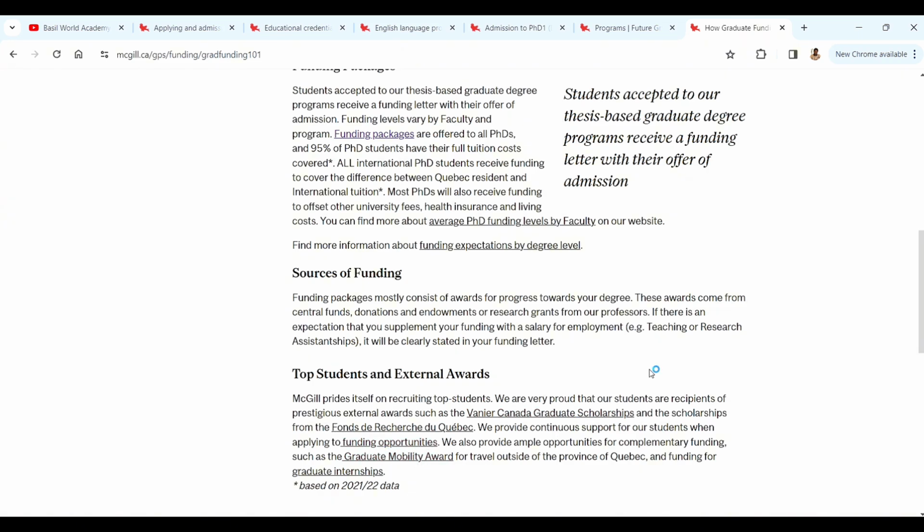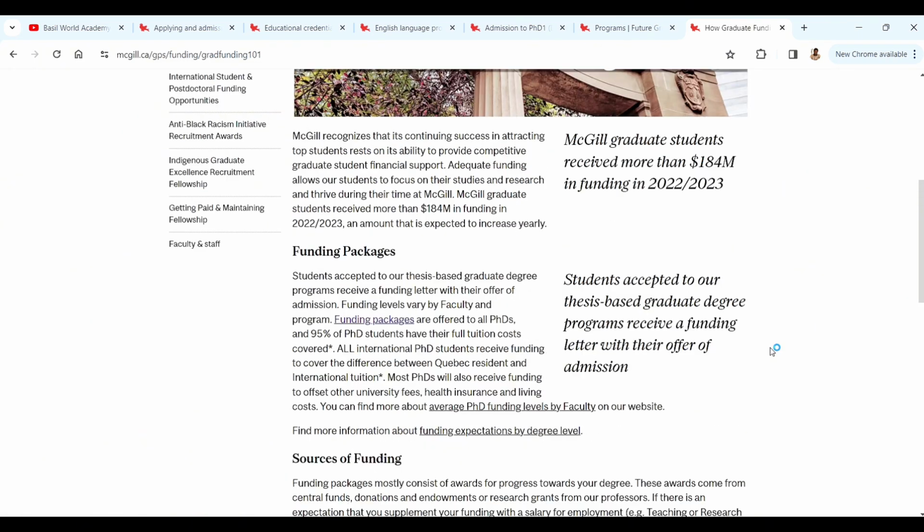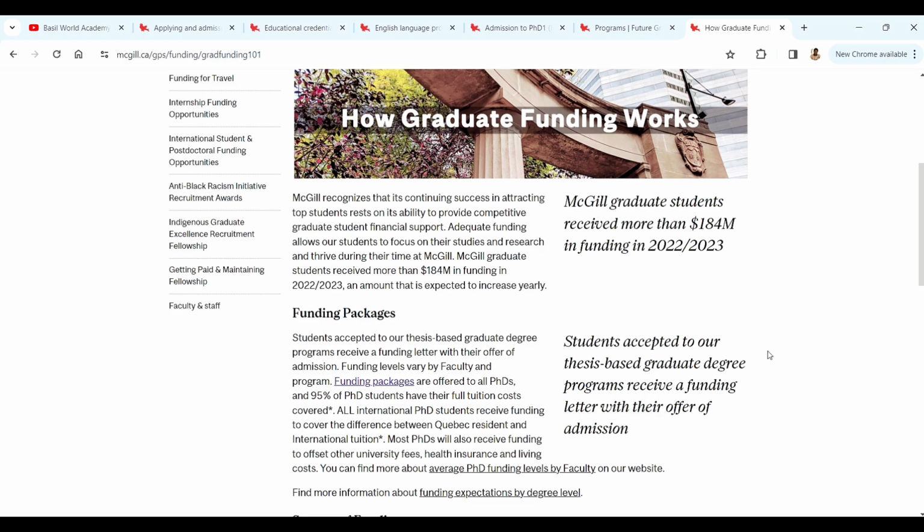They really encourage their students to also seek out external funding to add to the internal funds that you have. But even without that, the internal funds will be enough for you to cover most of the things that you need to do. So having said that, let's look at what this funding package actually covers. We've established that the master's and PhD research programs have their tuition fee covered, living stipends, and health insurance. Everything is covered by this funding package.